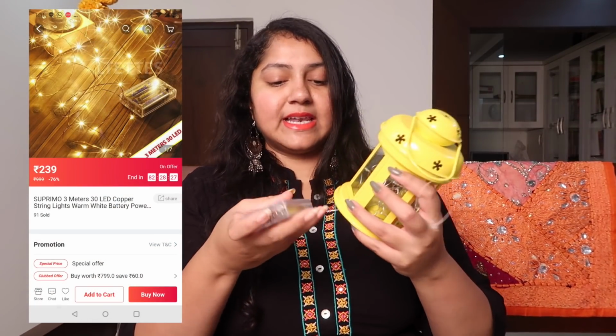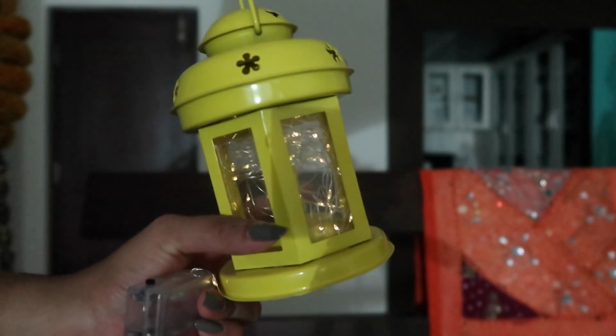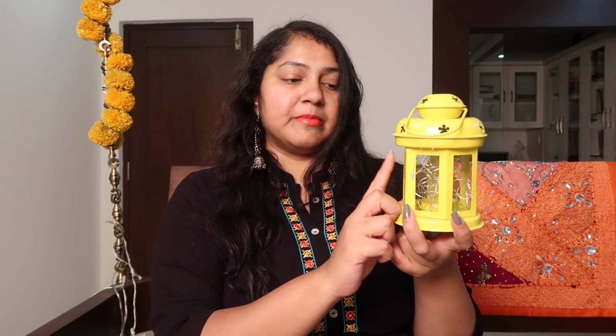Now I got these fairy lights. They're very, very thin and tiny. You can see them better when all the lights are switched off. I put them in this candle holder which I recently picked up from Danube Homes.